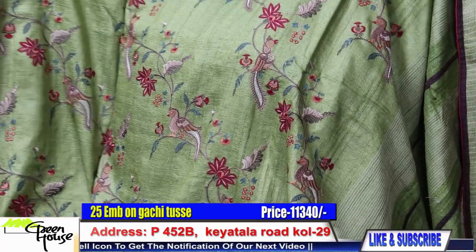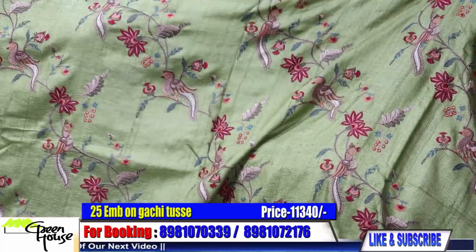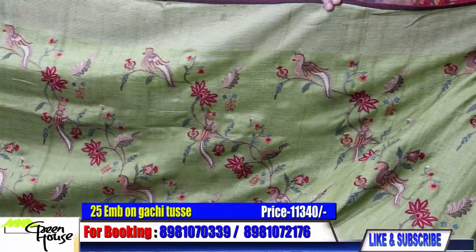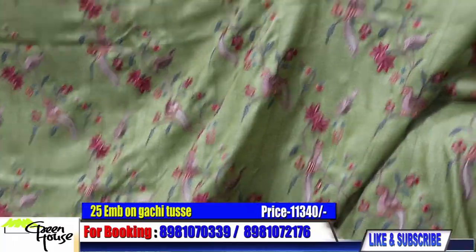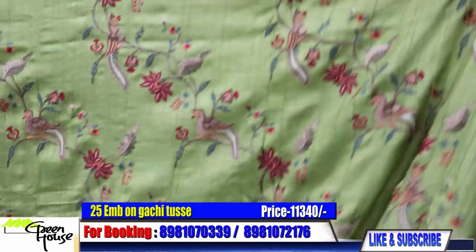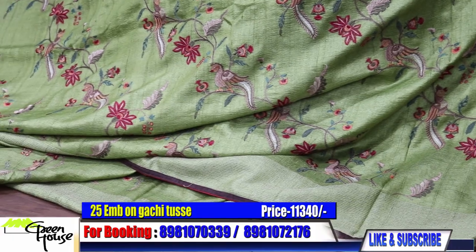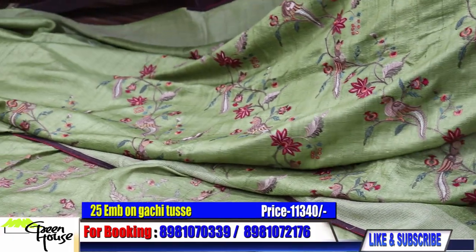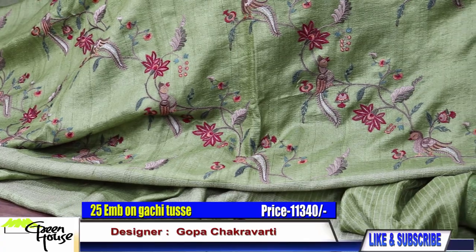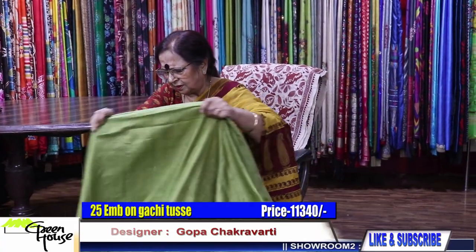Look at the work. So much effort has gone into it. Look at this workmanship. And this is the cord piping with two colors. It has beautified the sari, and the longevity is also there. It enhances that also. Look at this. This is the sari. It's so beautiful. And the drape of the sari is so comfortable.